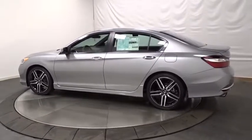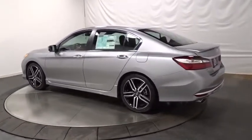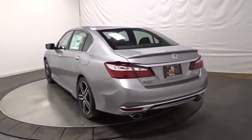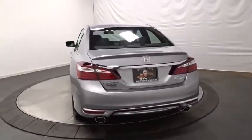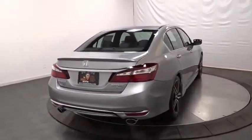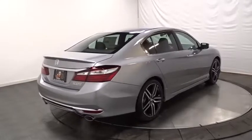Keyless entry, backup camera, Bluetooth, front wheel drive, trip computer, fog lights, day and night rear view mirror, tachometer, outside temperature gauge, engine immobilizer, low tire pressure warning, four-piece floor mat set, power rear window sunshade.